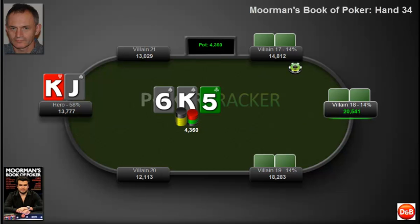The flop brings 6-5 king, giving me top pair on a moderately wet board since it features 2 spades and also has the 6-5 combo, although this is perhaps a little low to connect with speculative drawing hands. Something like King 7-8 would be more worrying. There is 4360 in the pot, and the effective stack is my stack of just under 14k. The other 3 players all have me covered, but not by much.